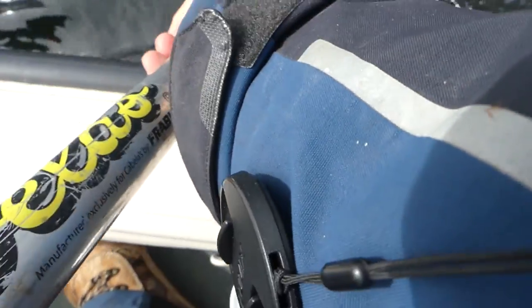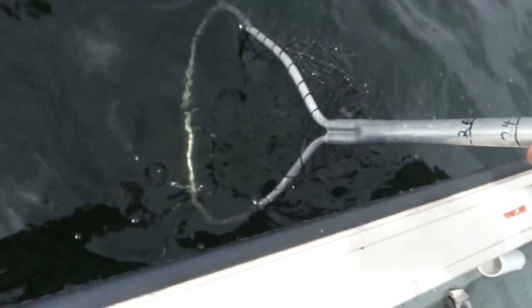I see him. He's huge. Oh, he's very large. There he is. Oh, man. Huge. Holy shit. Hand me the net. Okay. He's huge. Hang on. Huge. Up a little. I know. Huge.